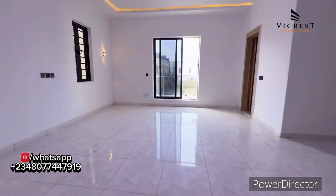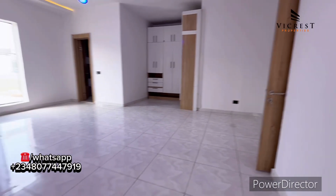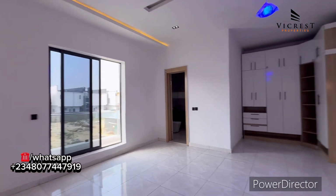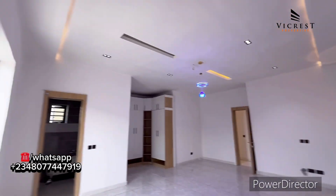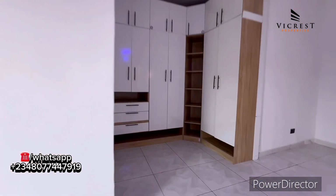Wow, this is a football pitch. This is so massive, very, very massive, with a walk-in closet and beautiful light. So let's check out the walk-in closet.